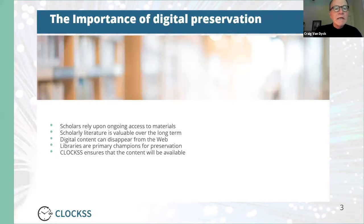I have one more slide I wanted to do. Whereas the previous slide was why is preservation necessary, this is why is preservation important. Scholars rely upon ongoing access to the content. They build their content upon the work of colleagues around the world, so they need to be able to reliably access that content and know that if they looked at it yesterday, they can find it again tomorrow. And scholarly literature is valuable over the long term, so scholars need access to it for decades.